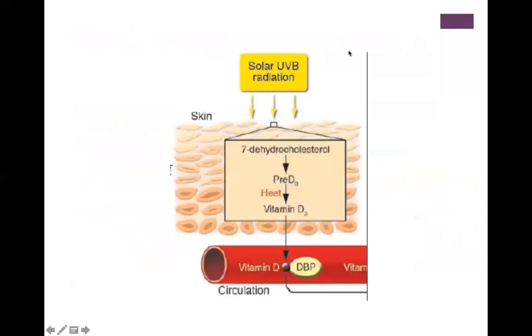So this is a little diagram of that. Here's our skin. We have something called 7-dehydrocholesterol in there. With UVB radiation, that 7-dehydrocholesterol is converted to pre-D3. With heat, it's converted to vitamin D3, which is cholecalciferol. Vitamin D3 can then travel to the bloodstream, bind to vitamin D transport protein, then travel to the liver and kidneys, where an oxygen and hydrogen group will be added so that it's in its active form.